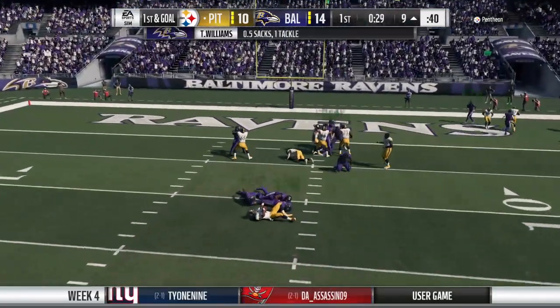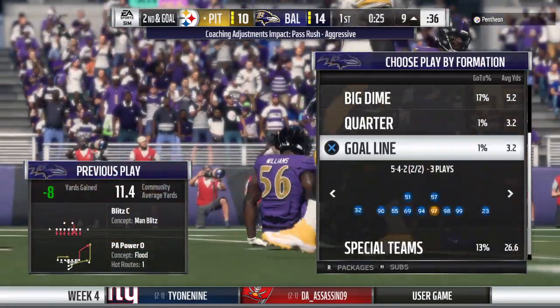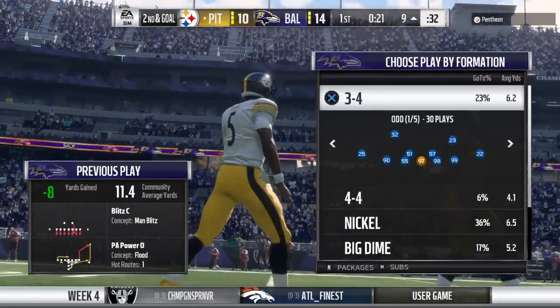And he is going to go down. Back at the 11-yard line. Tim Williams coming hard on the blitz. He dumps him for a loss of 8.